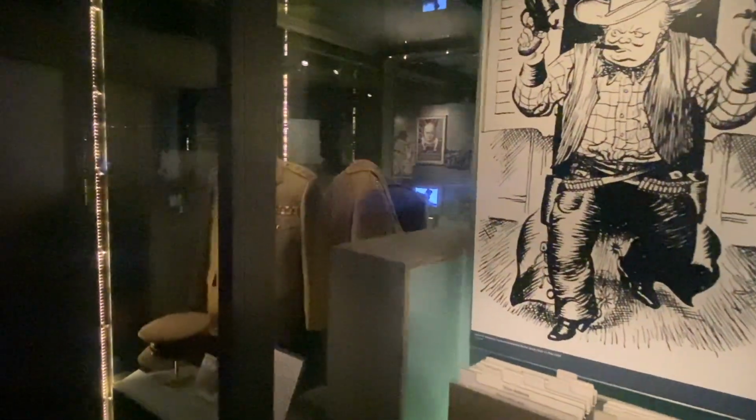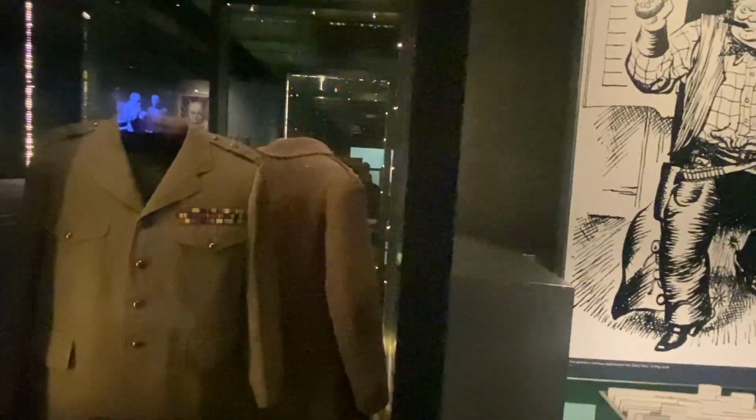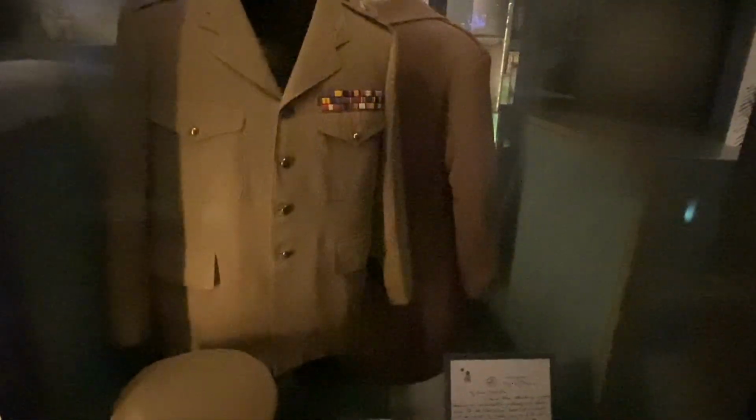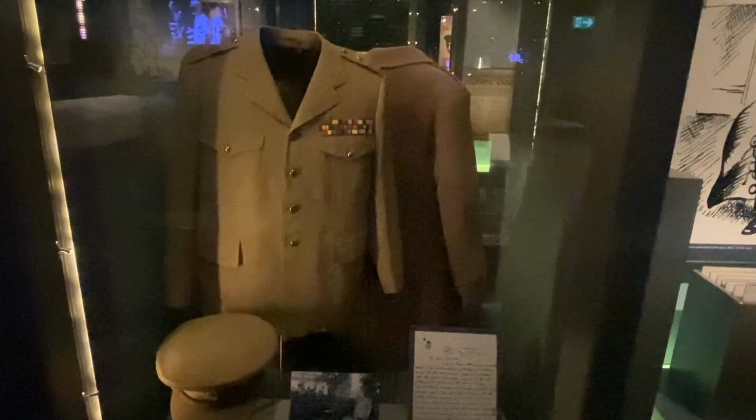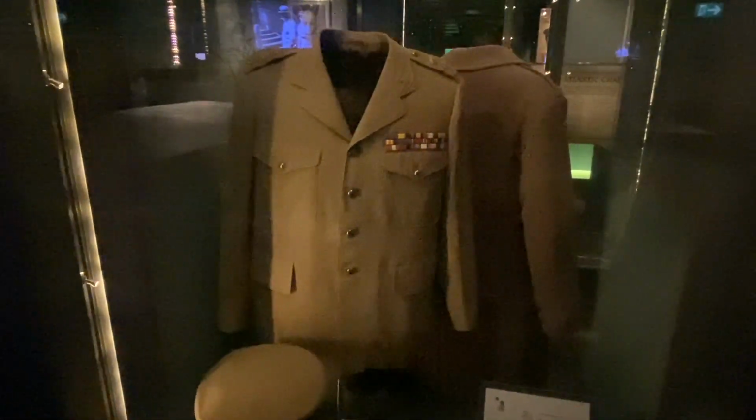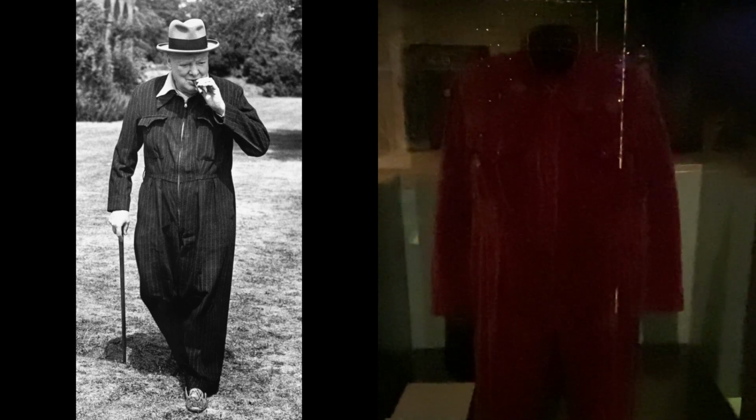His uniform. Let's have a look here. This is the first Prime Minister to wear military uniforms while in office. So this is his actual military uniform, folks. How incredible is that? Famous rompers he favoured and wore.